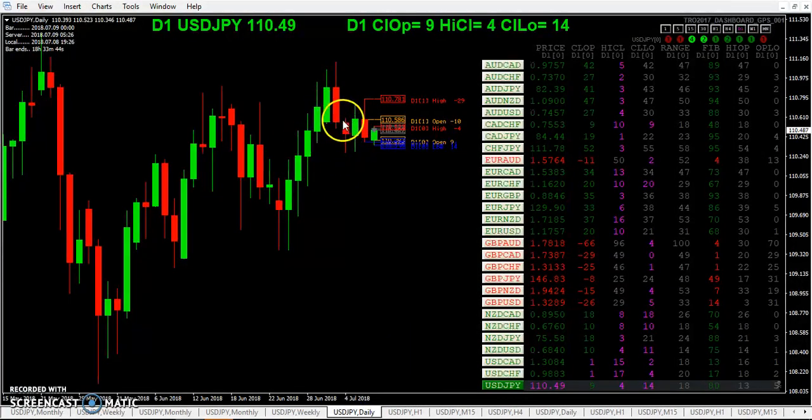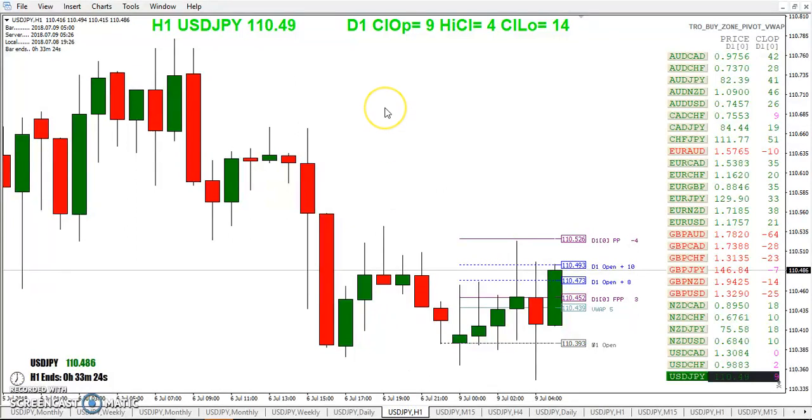On the daily, we're having a bunch of flip-flopping here. You know, red, green, green, red, green. We're range bound, looks like. We popped out at a daily low there, broke out slightly.